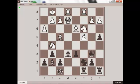So I think white's calculating, how am I going to try to finish my opponent off? How am I going to invade? He knows that he's up a piece, right? Yeah, a full piece. And it's just about bringing his pieces into the attack to finish off his opponent.